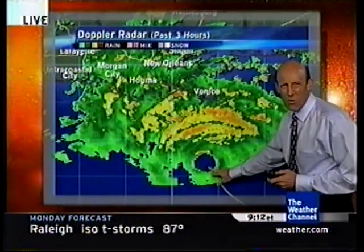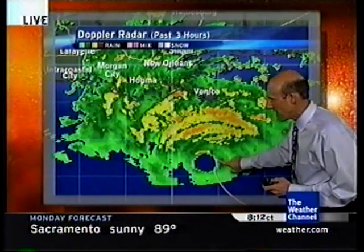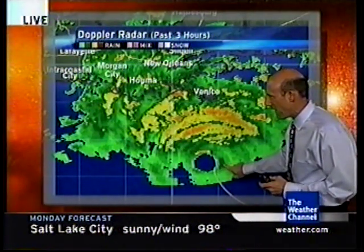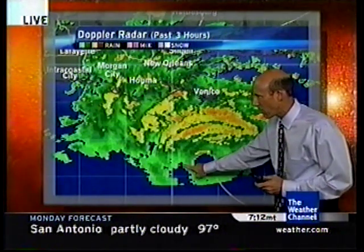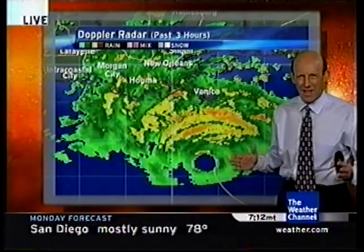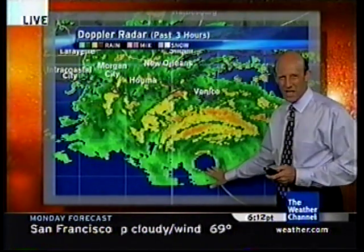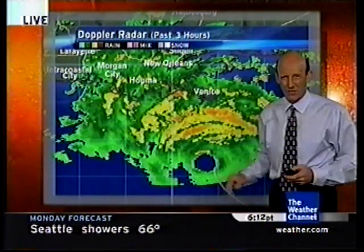Now, here's the core of strong winds in the eye wall here. These distances here are about 60 nautical miles. From that edge of the eye wall to that edge of the eye wall is about 40 to 45 miles. That's a swath of very strong destruction there as it comes on shore. Category 4, Category 5 winds as it comes on shore.